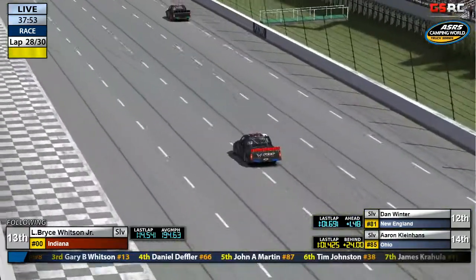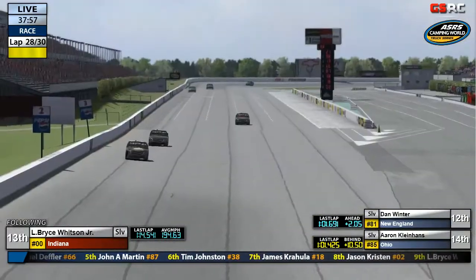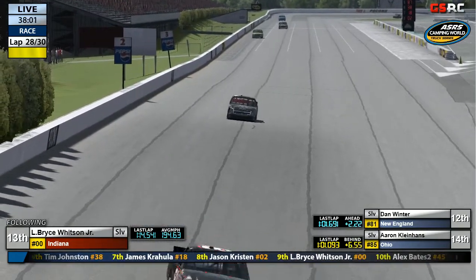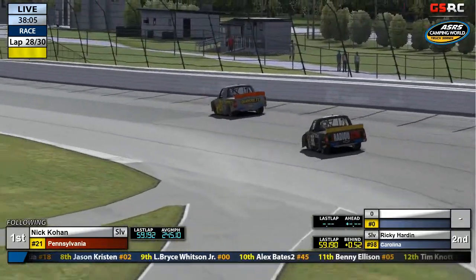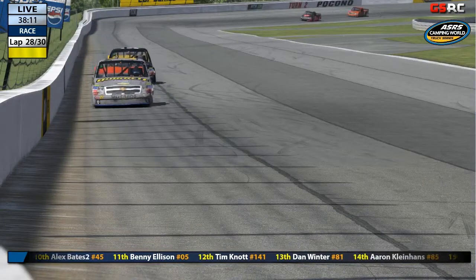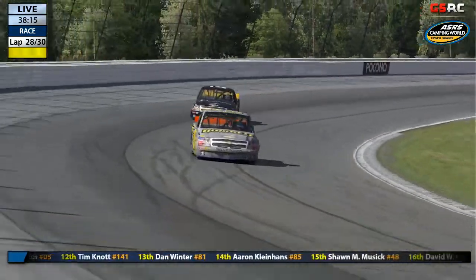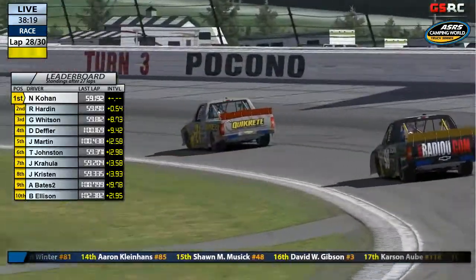Yeah, and that is what Ricky Hardin probably knew was going to happen. He was trying hard to get that position, but kudos to Nick Cohan. Defended very well and worked from the high side, Samuel, to maintain that first position. Now the caution is out, not enough laps. They're working 28 at the moment, so not enough laps for the pace car to finish the pace lap.